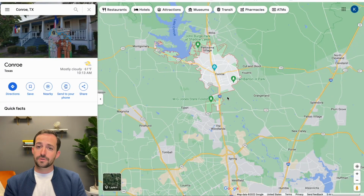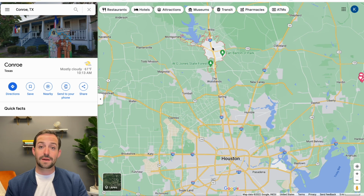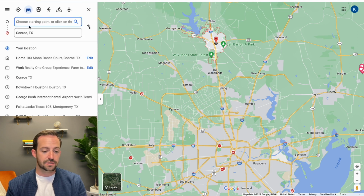But for today's video, we're just going to show you things around Conroe, its proximity to Houston. So let's start with that. As you can see right here as we zoom out, this red marked area right here is the Conroe area. So it is located right on I-45. I-45 bisects right through Conroe, and it's about 41 miles north of Houston. So let's do some directions real quick.